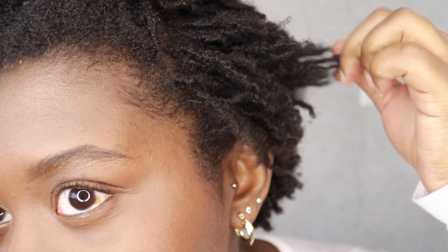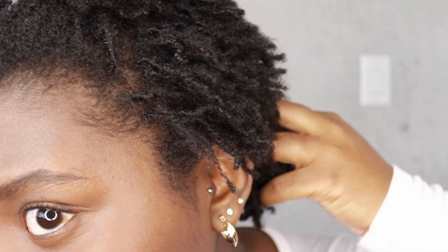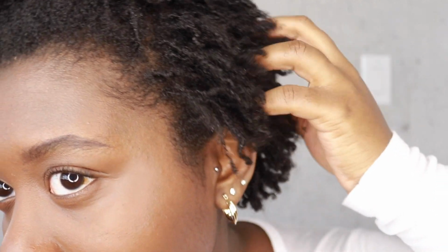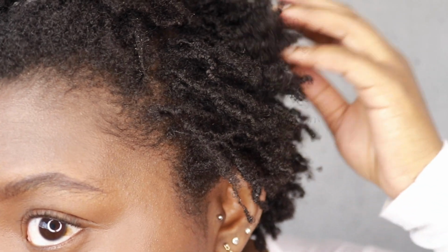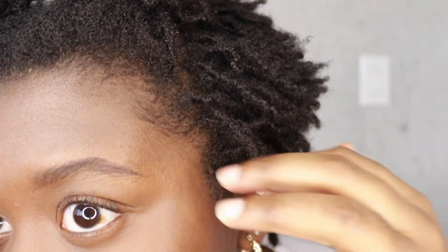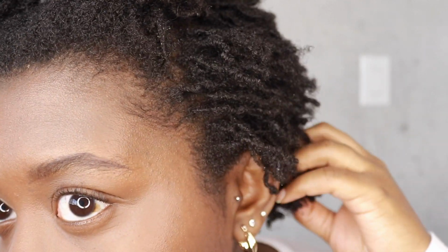So as you can see, there is a lot more length. Obviously there is still shrinkage, like that's my shrunken length and that's my stretched length. So you can see the difference, but we're getting more volume, a lot more fluffiness, a lot of frizziness, as you can see. I'm still not putting any product on my edges.